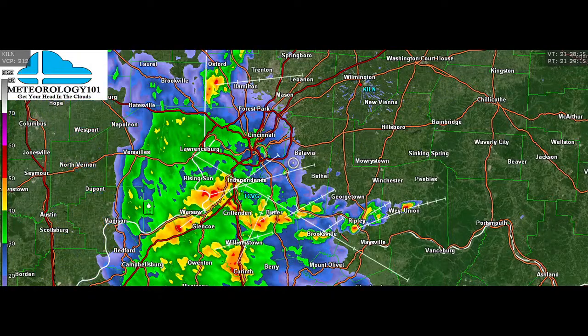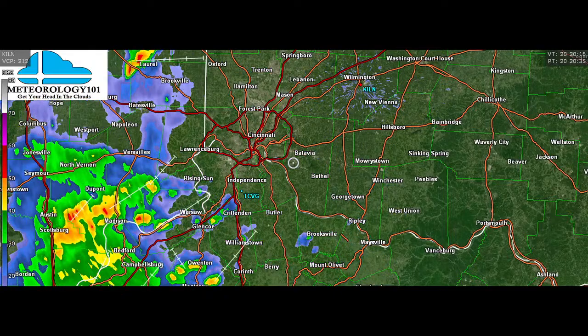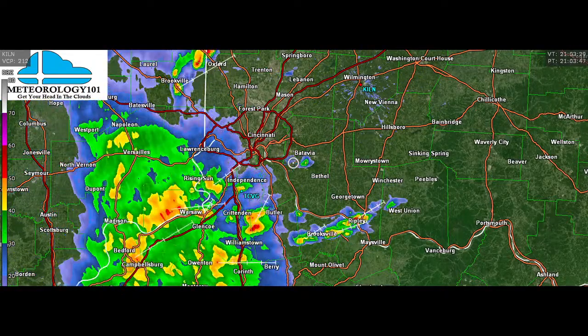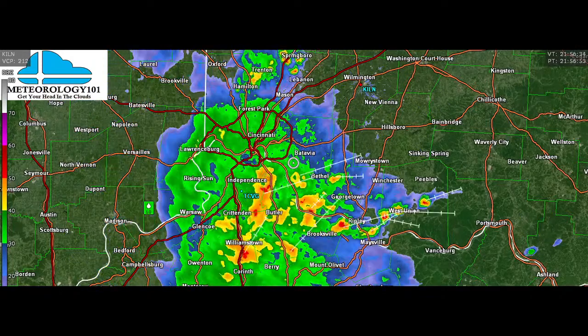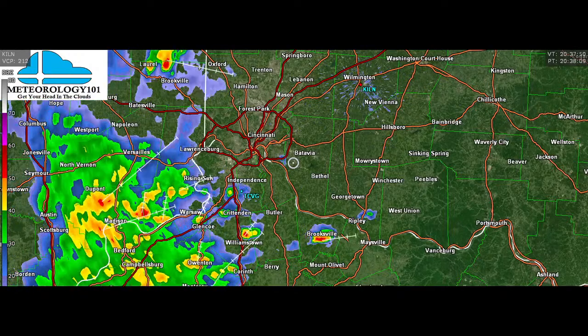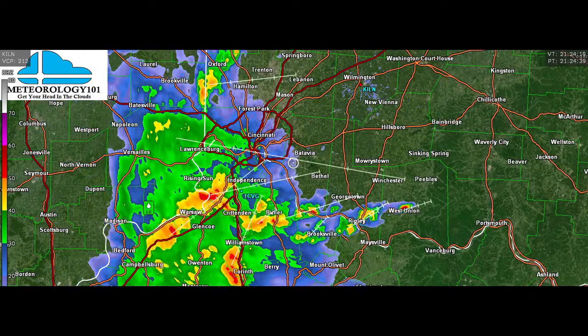I got a camera facing out the window, so we're gonna see what kind of storms we get. We're in close to Batavia, Ohio, and right now, as you can see, the storms are approaching pretty quickly. I just heard thunder for the first time. So the thunderstorm officially starts, and it looks like we do have this red cell pushing straight for us, so we should start getting some pretty good rainfall here in just a minute.